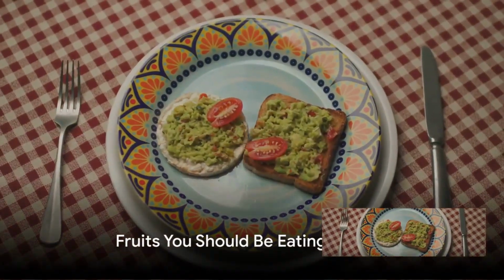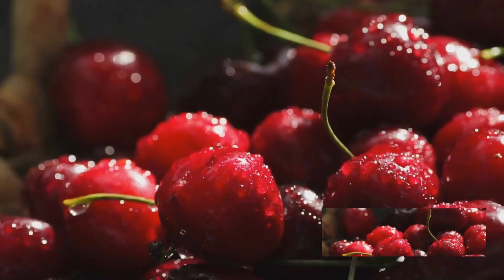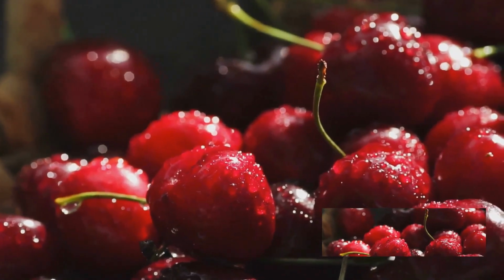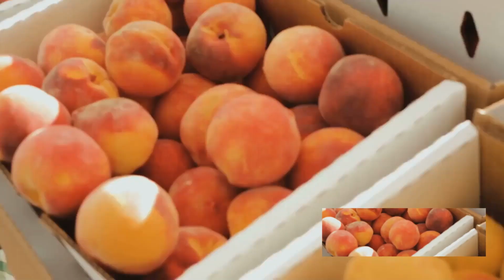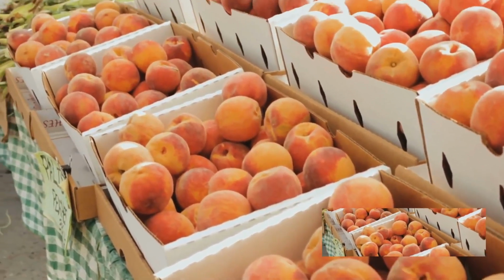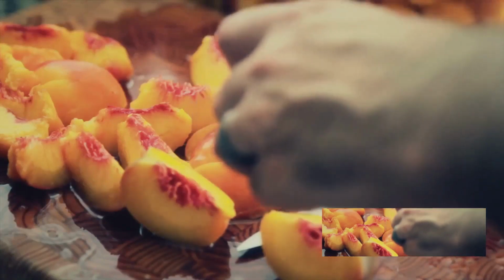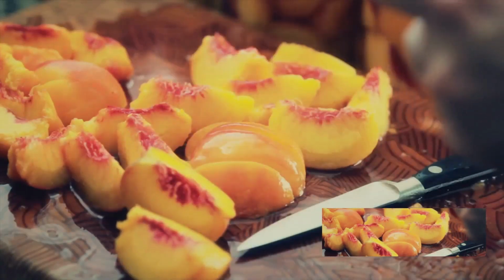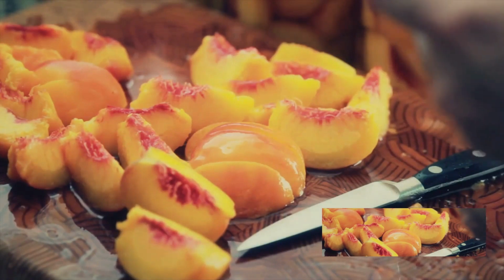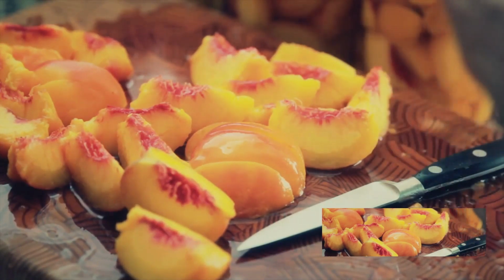We're not done yet. There are still more fruits to add to your shopping list. Let's dive headfirst into the world of avocados, cherries, and peaches. Starting with avocados, they're not only trendy on toast, but also a boon for diabetics. Being a low glycemic fruit, avocados won't spike your blood sugar levels. Plus, they're loaded with healthy fats and fiber, helping you feel full and satisfied. These green gems also pack a punch of vitamins and minerals, bolstering your overall health.